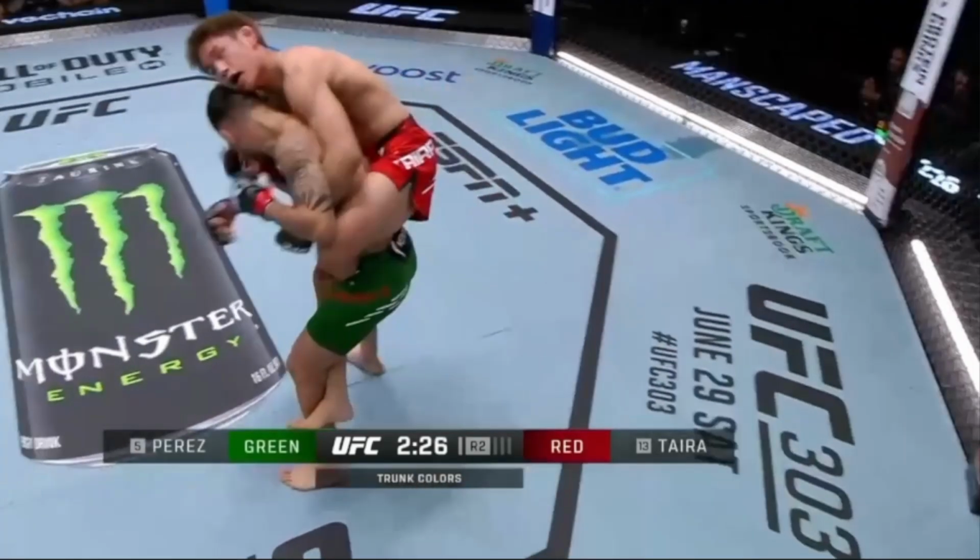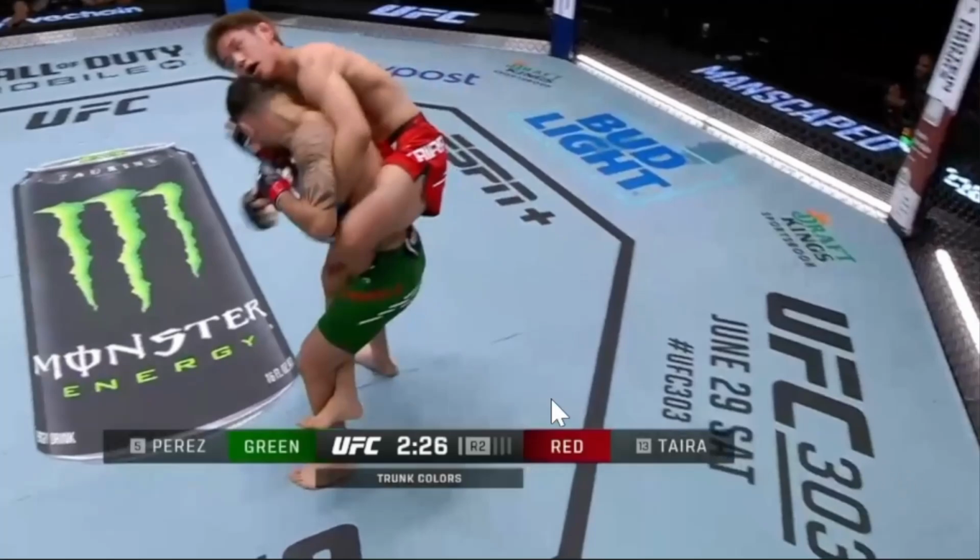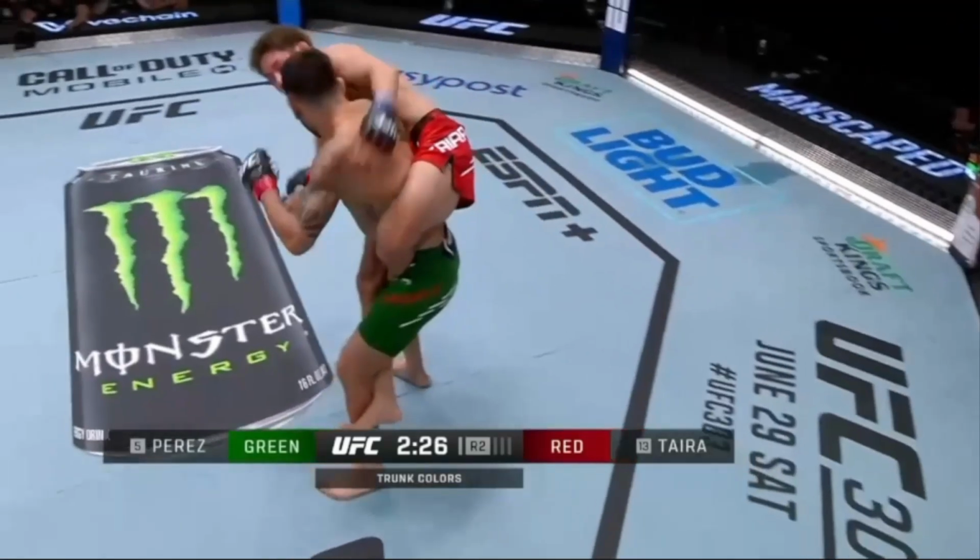Alex Perez is stumbling his way away from the cage, which first of all, the cage is the best friend of the person who has their back taken because you can use it to put pressure on the opponent. So Taira's doing a great job of A, getting him away from the cage, and B, trying to take him down. So let's see if he can actually be successful at the takedown.